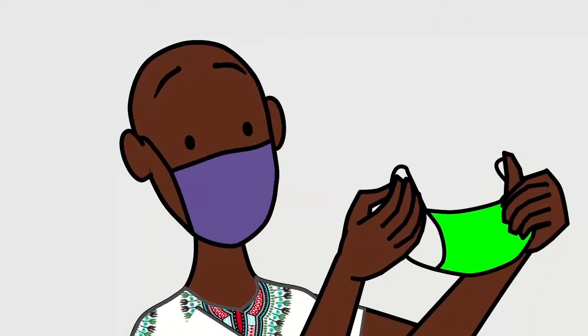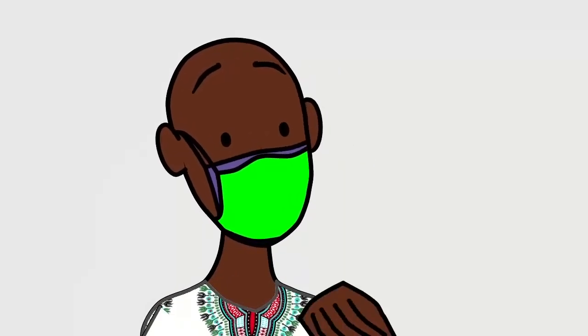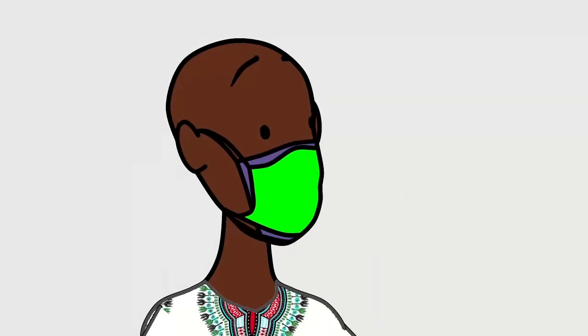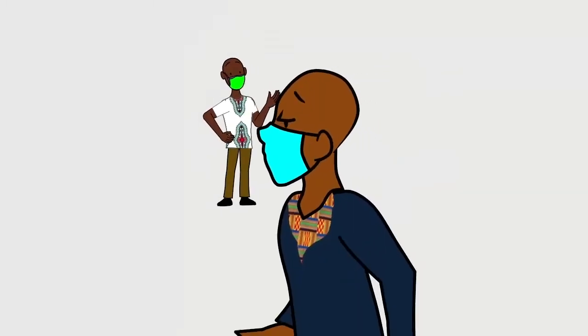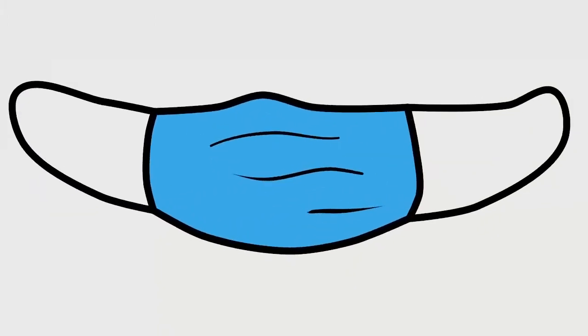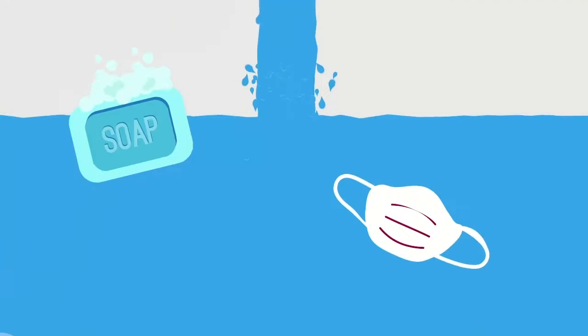Wearing a second mask on top of the first mask can provide better fit and protection by reducing the amount of air that leaks from the mask edges and the number of germs coming through the mask. Carry an extra mask if possible. Wear reusable cloth masks made of multiple layers of fabric. Wash masks daily with soap and water.